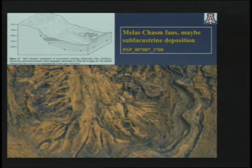And an analog site for this is one such fan that's way out far into the Gulf of Mexico that Shell Oil has been studying as a potential petroleum trap. But because it's so far out, they gave it a nickname. They call it Mars.